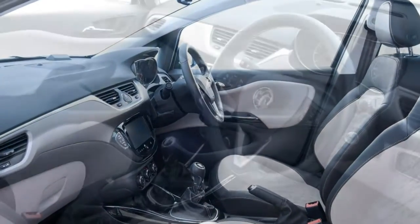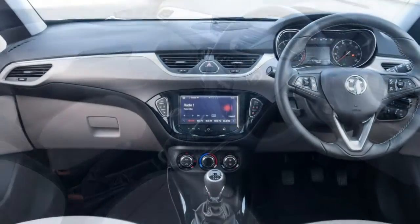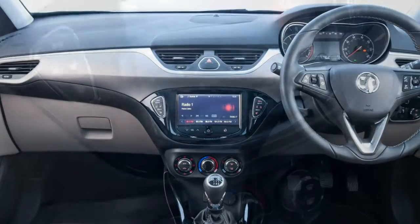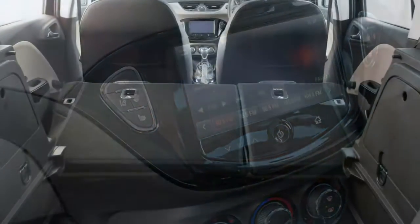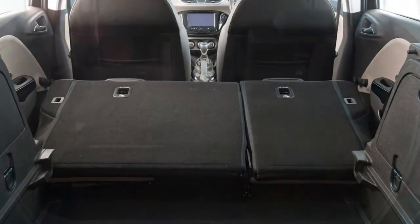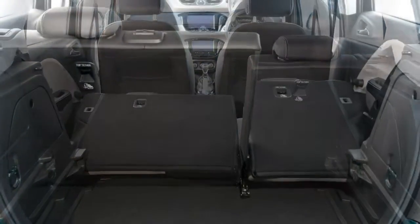Logical layout with decent switchgear. Plenty of driving position adjustment. While similarities between the previous and this generation of Corsa are obvious inside and outside despite the makeover, its dashboard does much to lift the ambience of the Vauxhall.